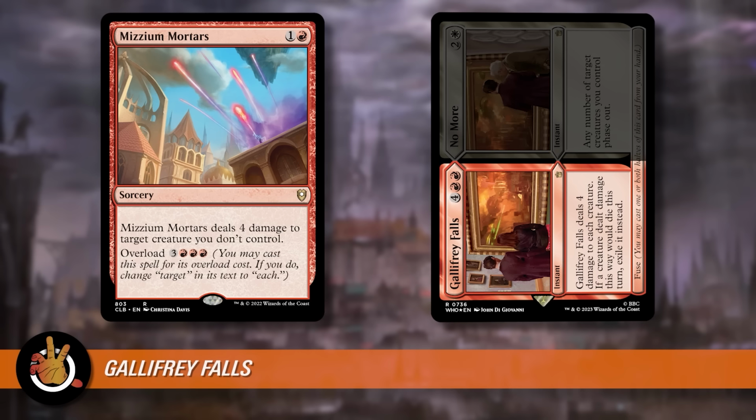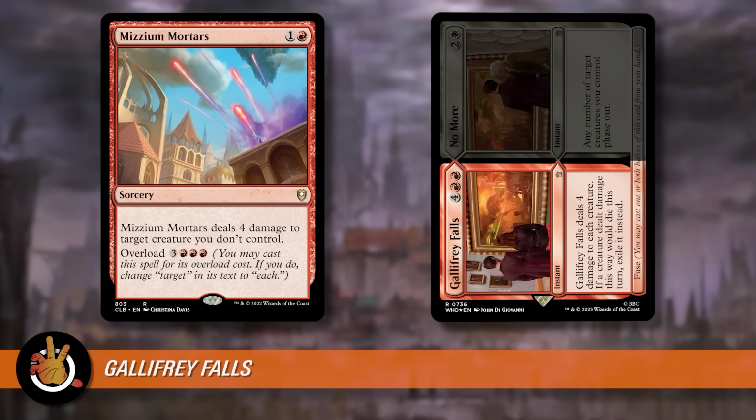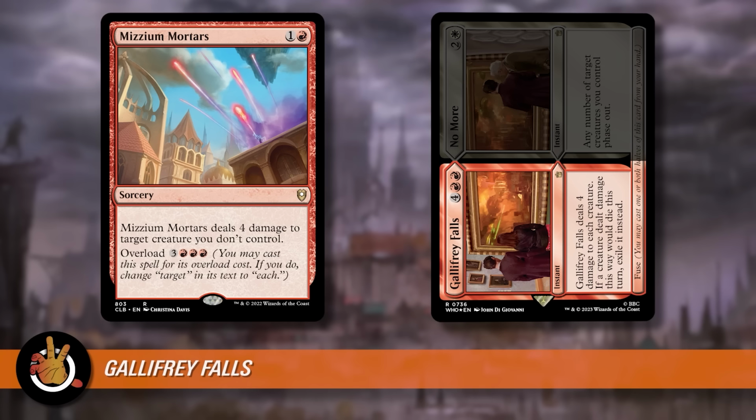So where does this lie? It's 6 mana, it's instant speed, but it hits everything. Would you play Gallifrey Falls if that was the only card? No, and I don't think most people probably would. Mizzium Mortars also has the mode of just deal 4 damage to something. Yeah, it can just kill something for 2. Which you often do use. Yeah. I just want to kill that. I'm not going to wait to have 6 mana.